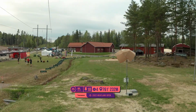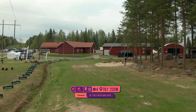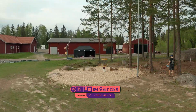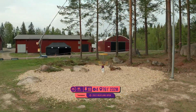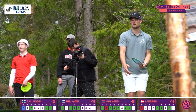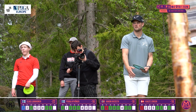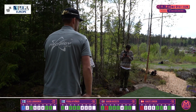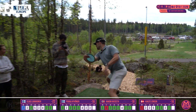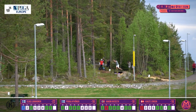Par 4, 232 meters. Have an early landing zone left just past the OB on the left side. Set yourself up for this touchy approach around the corner from the forest. Don't be too wide. There is OB left and behind the basket. Lots of disc control needed on this final hole.